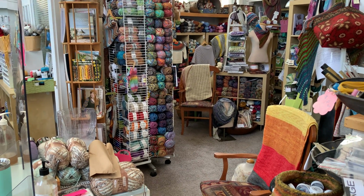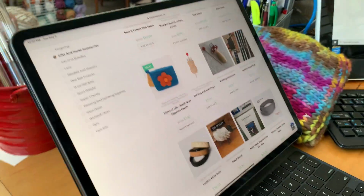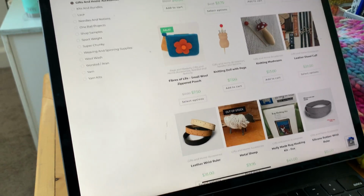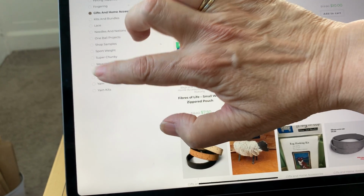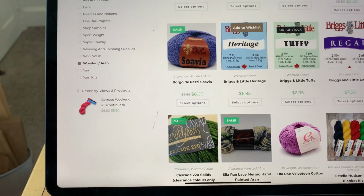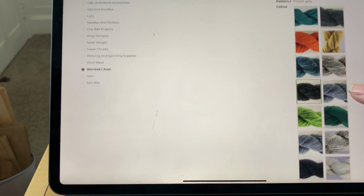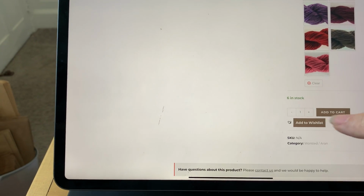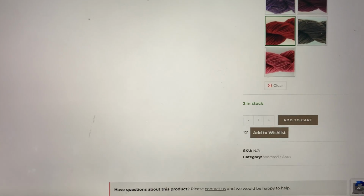There is a little bit of a secret with the website. If it shows only one or two of a color of yarn, particularly something like Heritage, the Breaks and Little Heritage, and the Regal, it may only show two colors, but we actually have more than that. So we go to the Heritage here, I'll show you. It will tell you that, oh, I do have 11 dark gray. Oh, that's the numbers. Sorry, let me get down here. A 6 in stock. But a lot of times if it says just 2 in stock, I actually have more.